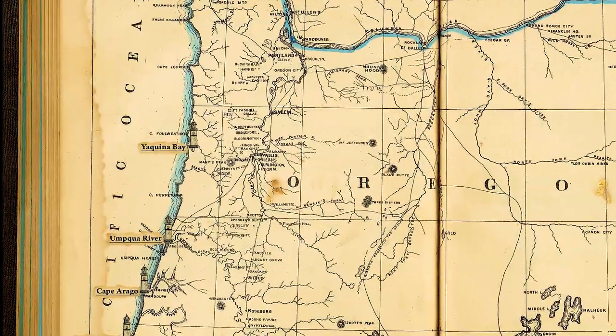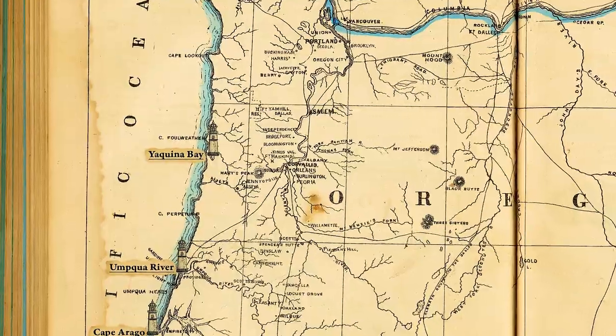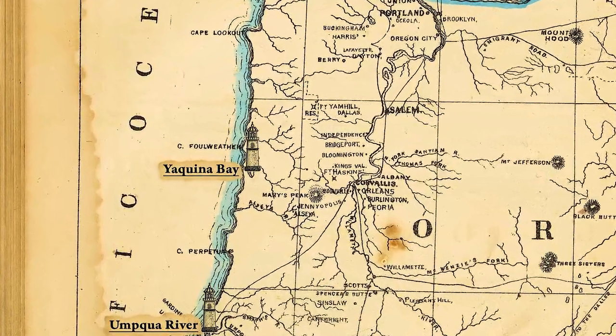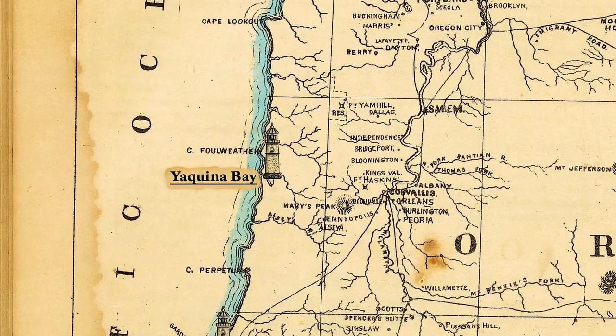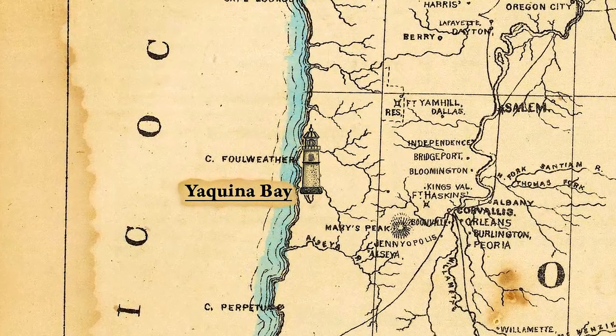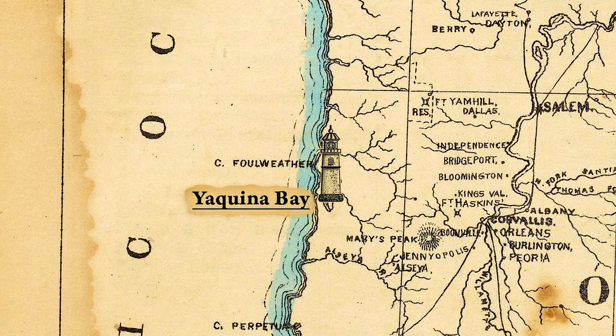Shortly after Yaquina Bay was built, a new lighthouse was already under construction. The Lighthouse Board wanted a large lighthouse in the area to provide full coastal coverage. Yaquina Head was chosen to replace Yaquina Bay with a much more visible vantage point.